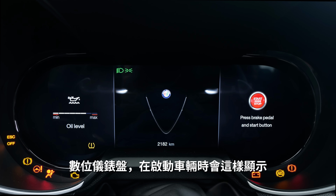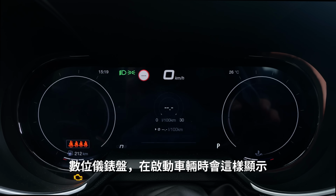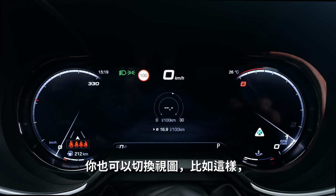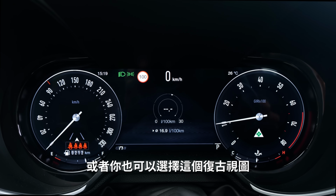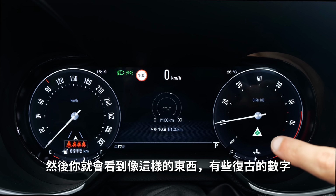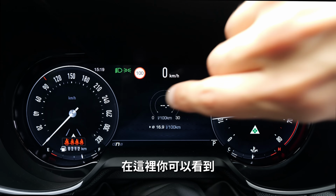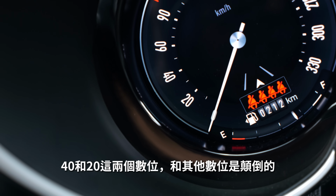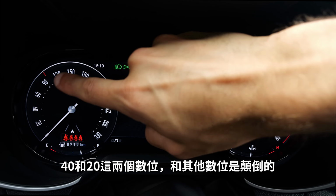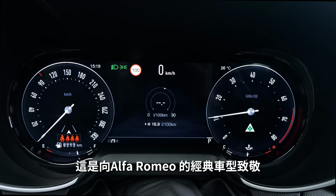Digital instruments, this is when you just turn the ignition and start up the vehicle entirely. It goes like this, and you can also switch the views, for example, like this, or you can pick this retro view, then you have these retro numbers. And on the left side, the speed, you maybe see that here on this part, the 40 and the 20 go in that direction and the other numbers in the other direction, and this is taken from vintage Alfa models.